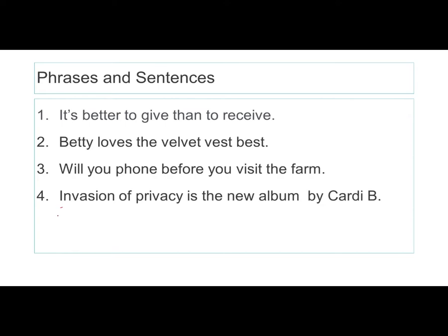Number 4, Invasion of Privacy is the new album by Cardi B. So there we go.